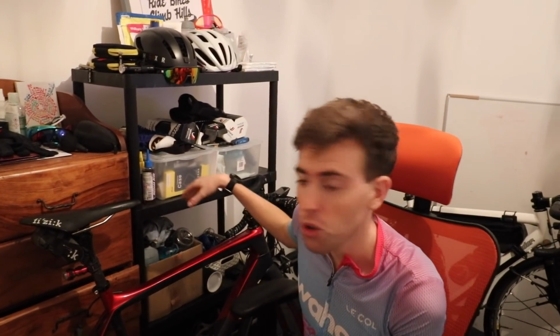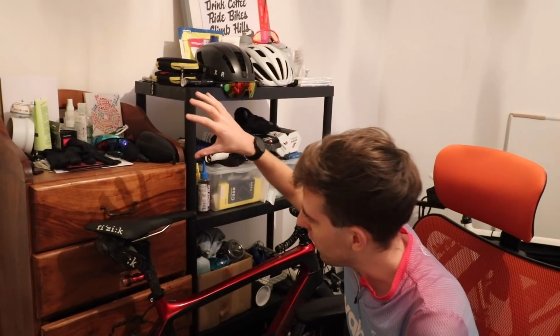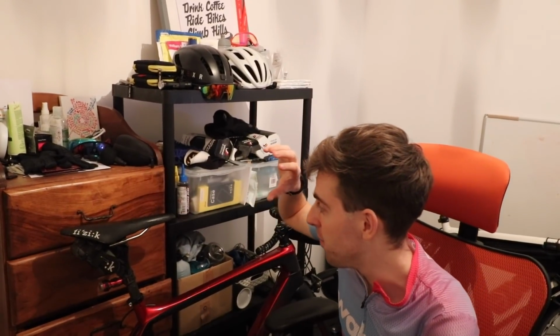All my electricals, which I'll show you in a second, but in these drawers, this drawer is full of socks, cycling socks.